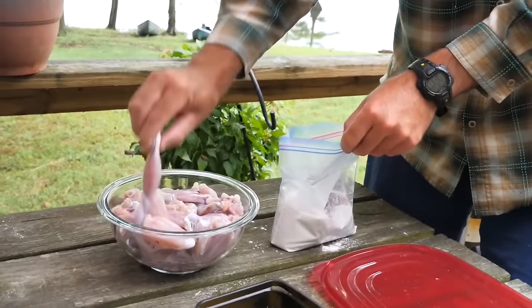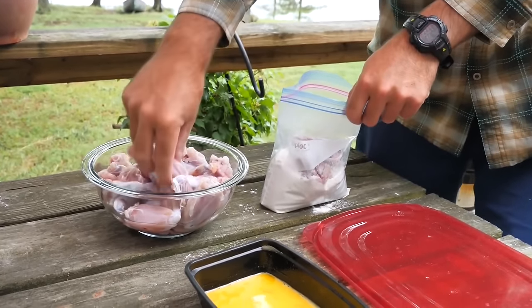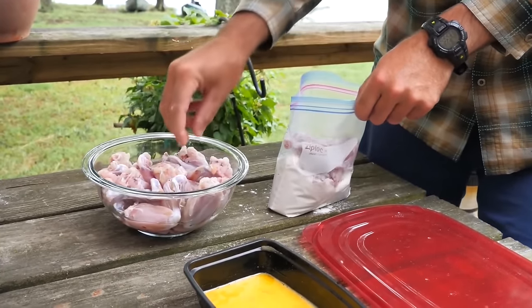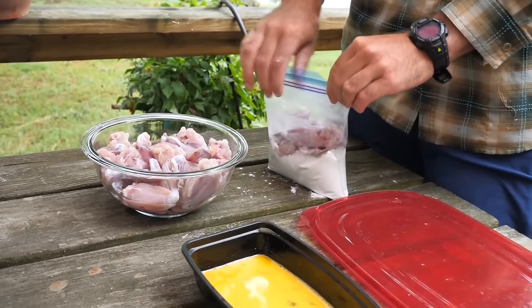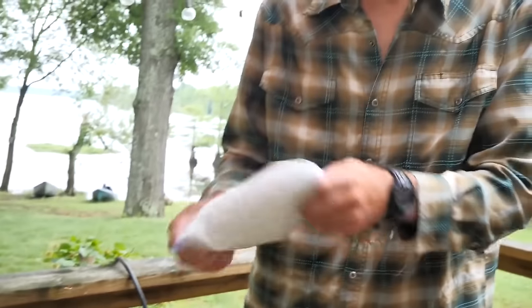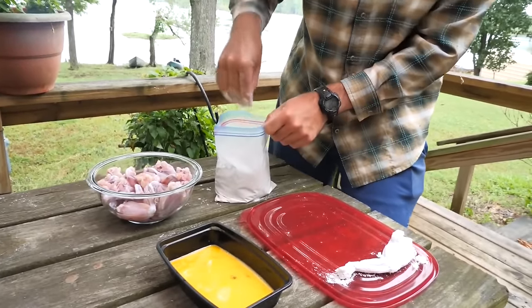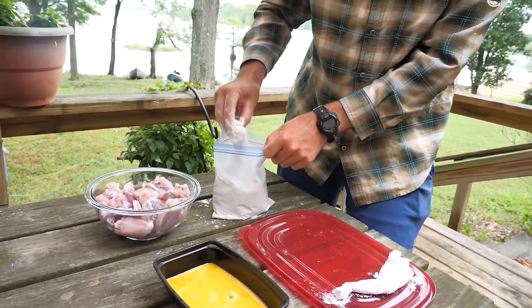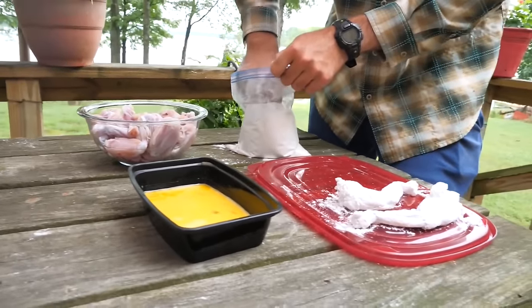We'll start with like, I don't know, four or so, just because this isn't a very big bag. I ran out of big bags. We'll do those four. You don't want to have too many in there because you don't want there to be any chance that they don't get fully coated. You just gotta shake them around a little bit. We'll lay these guys out on this little lid here. And I will show you why I like to do this.